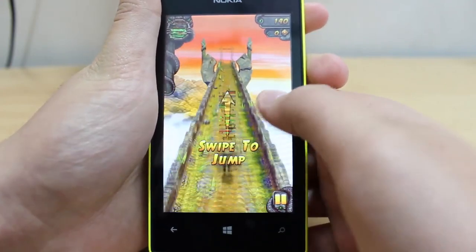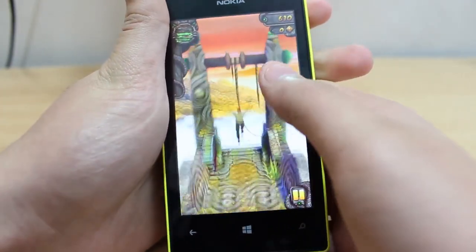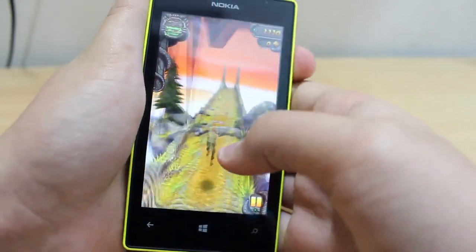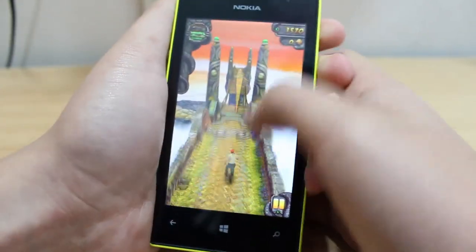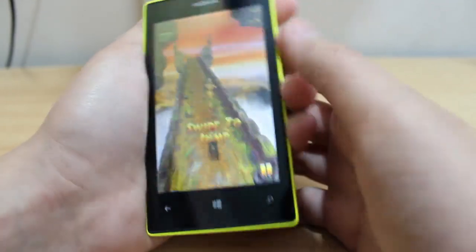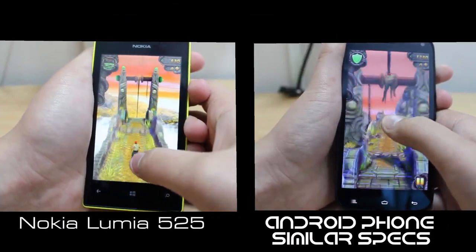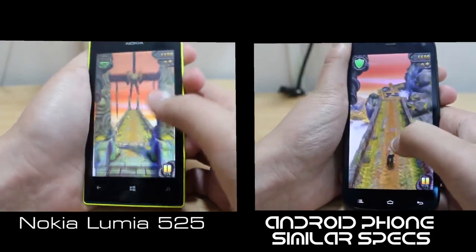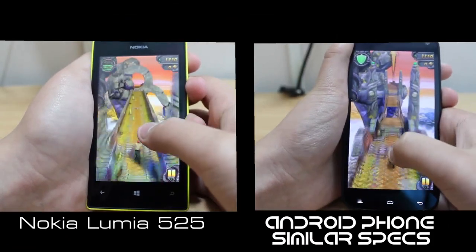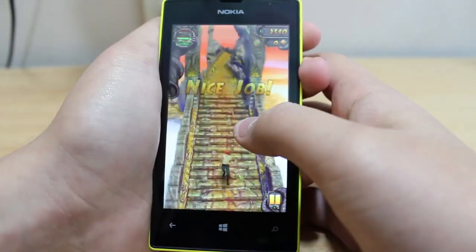Apart from this, talking about the gameplay, Temple Run 2 ran perfectly fine. We did not face any lags or frame drops. Everything was smooth, frame rates were great, and the touch responsiveness was awesome. Comparing it with the Android device, both of the smartphones ran this game perfectly. Take a look at the gameplay.